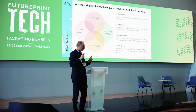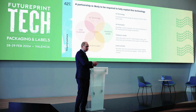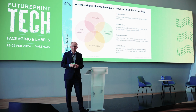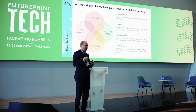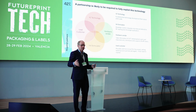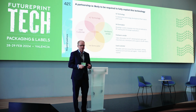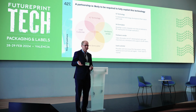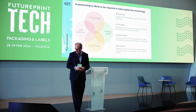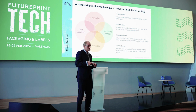So an interesting question that a few of you are probably still asking yourselves is, why, if this is so good, have we not seen it yet? And I think the answer is, you can't just build an RF heater and they will come. Because you've got to tune everything up to get the optimum effect. You've got to tune the ink formulation. You've got to tune the shape of the electrodes. You've got to tune the amplifier that you've got in there. And that means you're going to need a partnership to make it work properly.